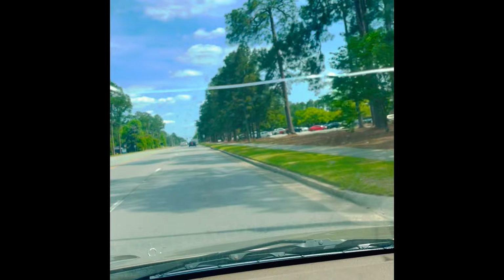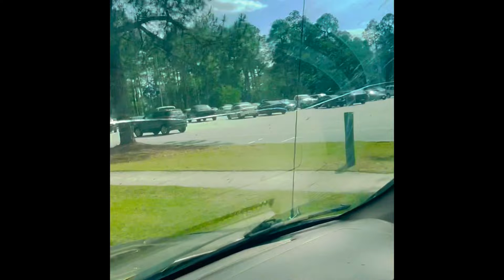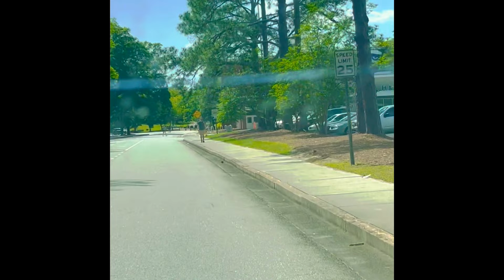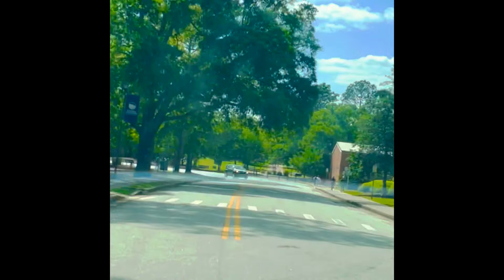Okay, guys, so I am in the car driving to class, as I said before. To your right here, you have the parking lot of the baseball games and field, and the tennis court right here. You have the Hanner Field House that sometimes people go to for basketball games. Right now I am turning in to go to the math building. But as I said before, this is the Hanner Field House, and you go there for events, and you go there to go to basketball games.